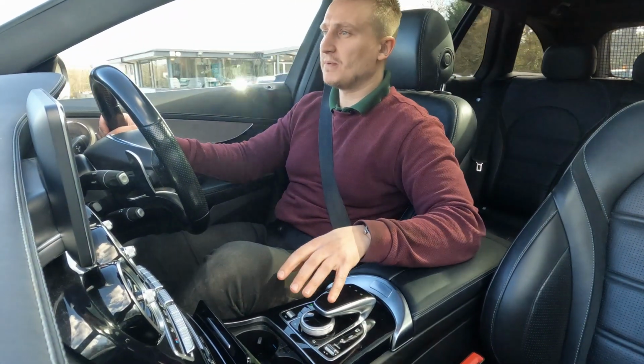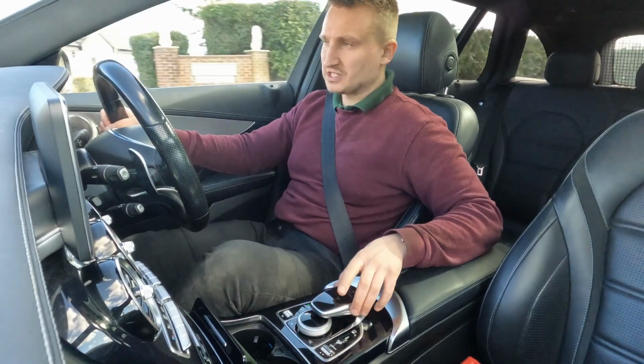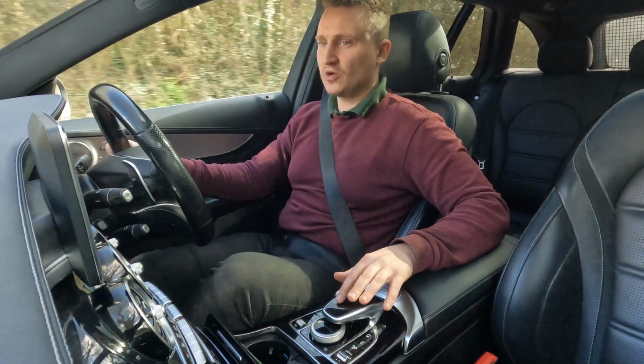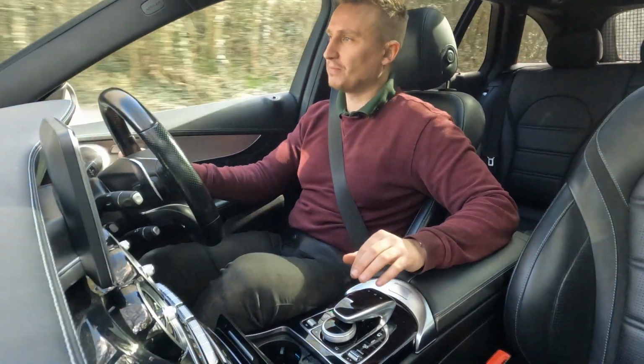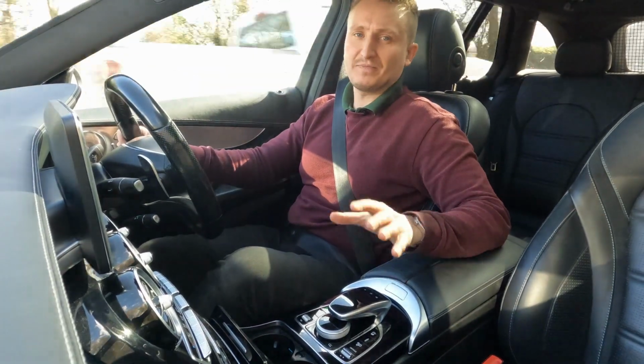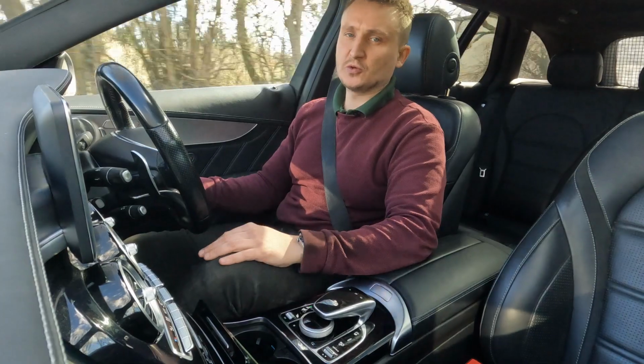But I don't know what it is about the Merc one. It's not quite as simple as the BMW one. I think it's because this sits over the top, and you can quite easily use that as well. So you can scroll across using just a touch sensitive pad, and you can go up and down menus and things like that. Once you get your head around it, it's relatively easy to do. You've got front and rear parking sensors, and you've got the optical displays as well.